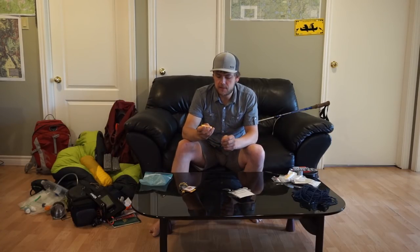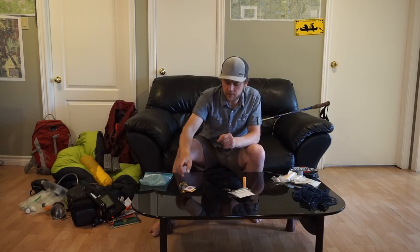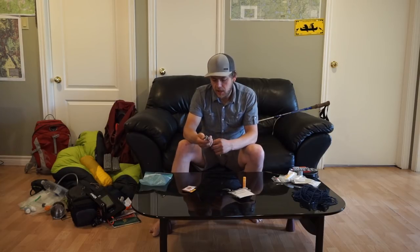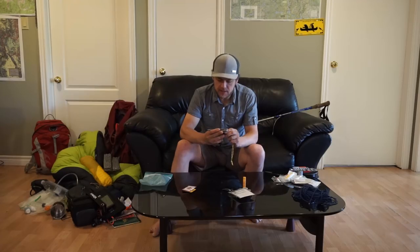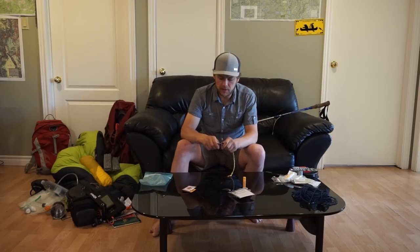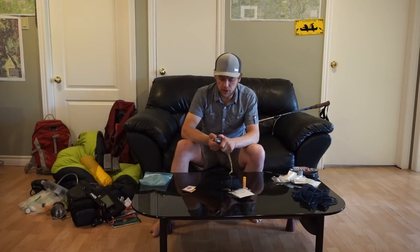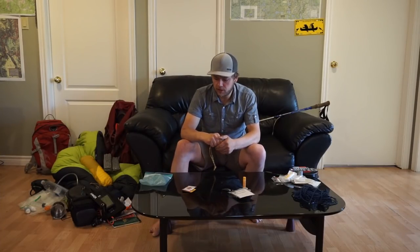I think I might replace this with something that has SPF or some sun protection on it, because when you're hiking in the snow and it's really sunny, your lips really start getting sunburned. And here I have my Leatherman Juice CS4. I really like this thing. I also carried this with me on my CDT and my John Muir Trail trip in 2014. Absolutely love it. Sharp little knife on it. Use this knife for everything.